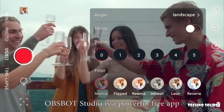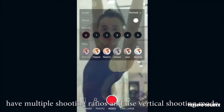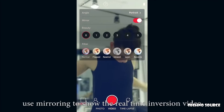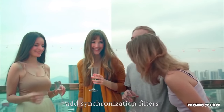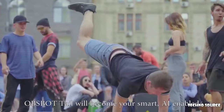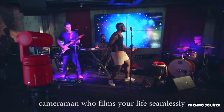OBSBOT Studio is a powerful free app that lets you do cool things like have multiple shooting ratios and use vertical shooting mode. Use mirroring to show the real-time inversion video so that it's easier for you to learn how to dance. Add synchronization filters. OBSBOT Tail will become your smart, AI-enabled cameraman who films your life seamlessly.